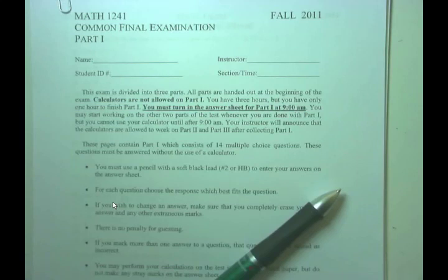And for my guys, because my grader didn't get them done as fast as he's supposed to, I will be giving you the exam back tomorrow at the exam, and I'm going to be putting them on Moodle pretty much at the same time, as soon as I get them back from him.